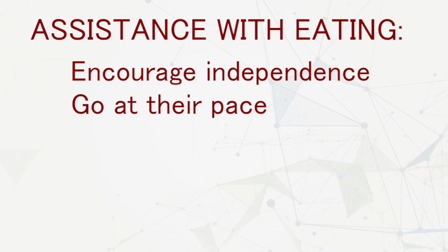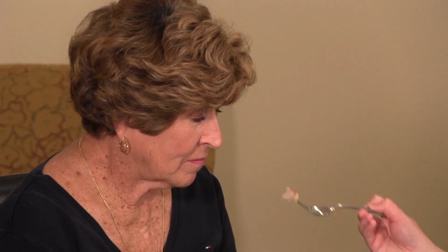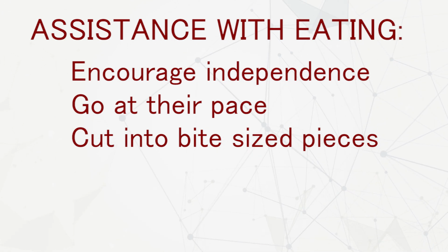Go at the resident's pace. Be careful not to be in a hurry just because you have other things you have to do. It may feel like you're going at a very slow pace, but let the resident dictate how fast they're going to eat. Cut food into appropriate bite-sized pieces.